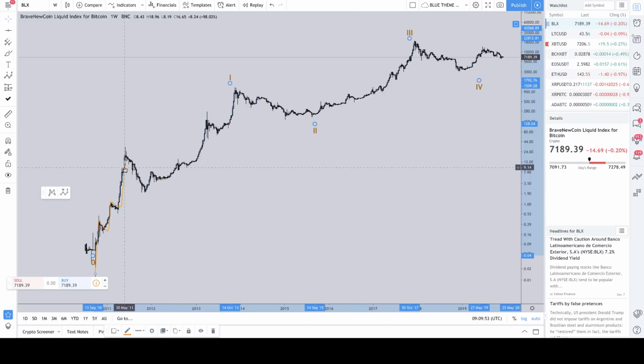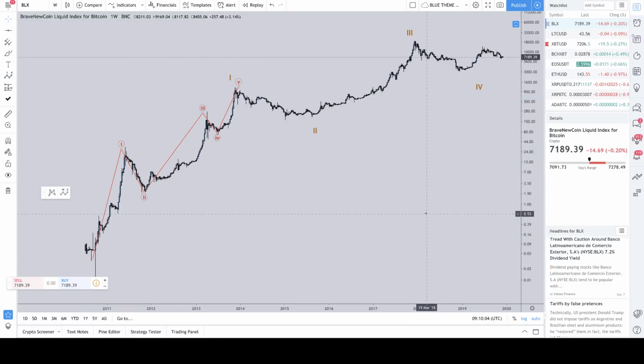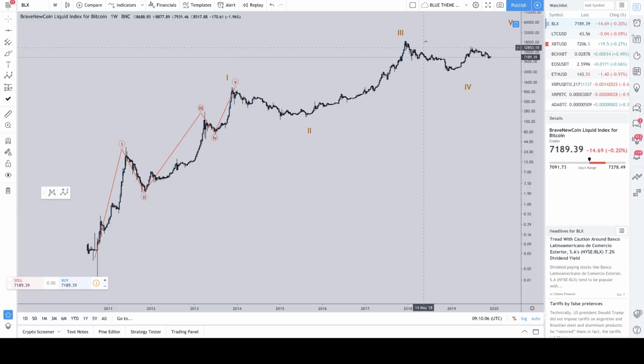So that's pretty much the technical reason as to why I believe that we do still have one more larger fifth wave to the upside to go, guys. And now we'll dive right into the fundamental aspects of why I think it's too soon for the $20,000 to have been the top. It's too soon for that to have been the .com era type of bubble crash.